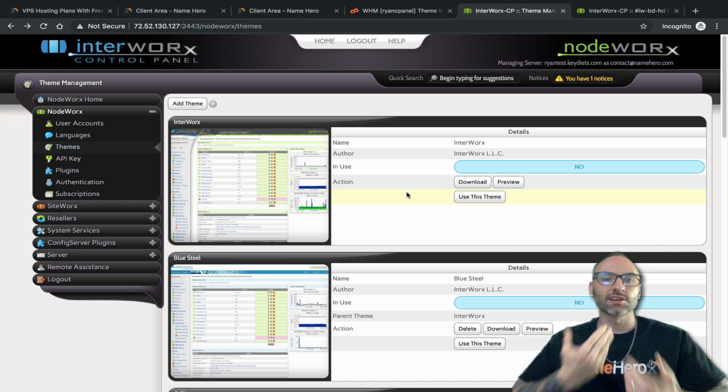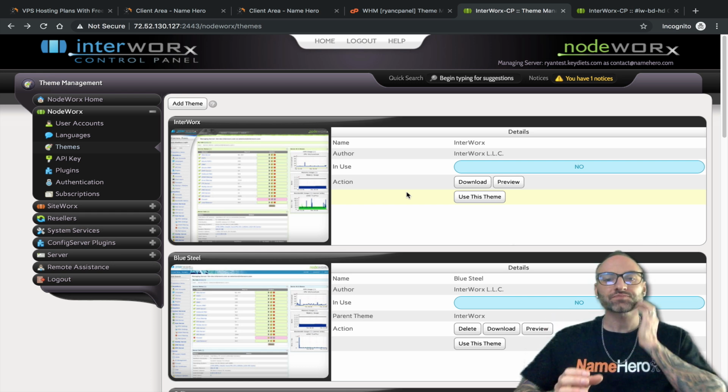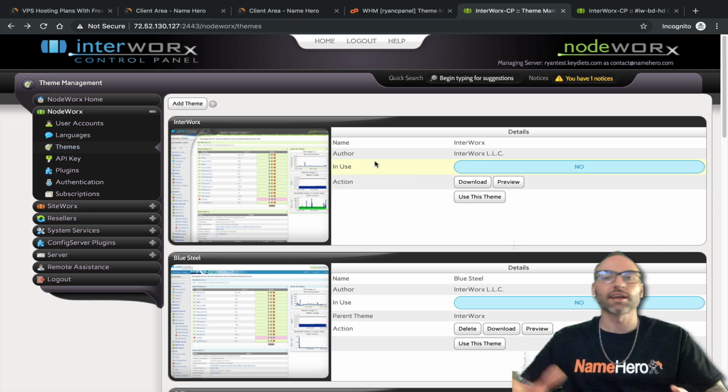Personally, I don't like to do a bunch of edits because I like just to run the auto updates and have things run the way they are. And if I make a bunch of customizations when they come out with new features, then it's likely I've got to go edit that template.